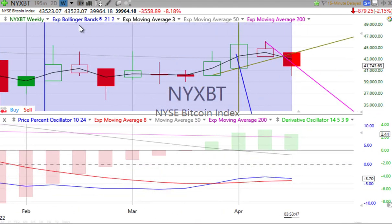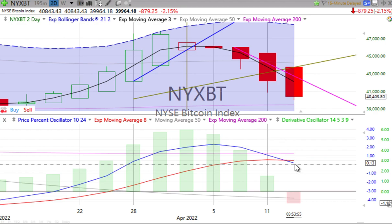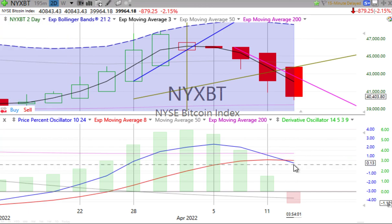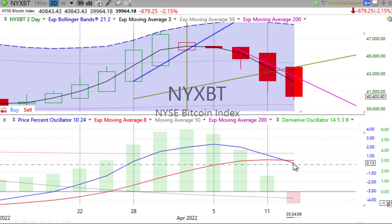So we'll keep an eye on things. Derivative oscillator still positive. Price percent oscillator still positive, but both heading down. We see on the 2-day, this is where we have the possible crossover going down. That won't happen until that candle finishes drawing. If we have a big up day on Wednesday, then of course this Tuesday, first day of the latest 2-day candle, the price percent oscillator could pull right back through. Derivative oscillator is also negative.